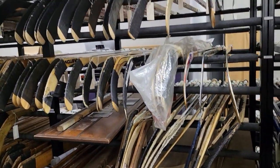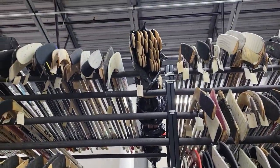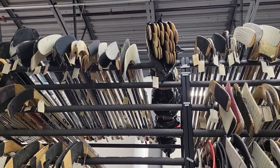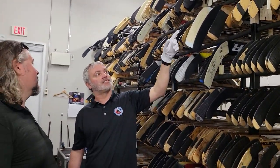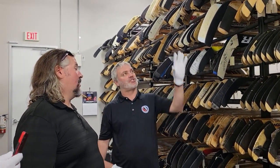This bag and that bundle of sticks up there in the garbage bag are all his milestone sticks as well. The Oilers trainer at the time would bundle those up, tape them in garbage bags like that, and ship them Air Canada back to his dad during the 80s. Wow, a bundle at a time. So that's been wrapped up since the 80s, which kind of tells the story.